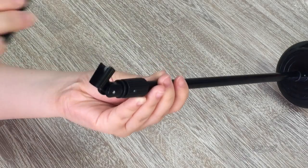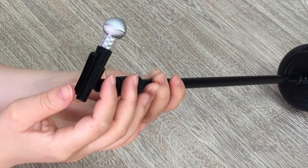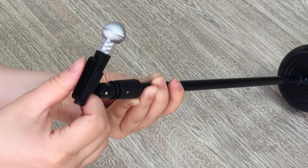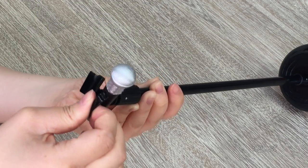Now it's time to put the microphone in. So you can just push it in or you can slide it in. And then obviously while your doll sings, she can move it up and down. And then when she's ready to leave the stand, she can just take it and then you can put it in your doll's hand so she can carry the mic around.